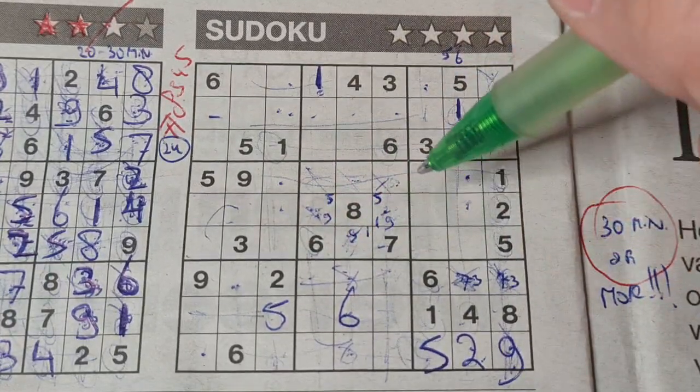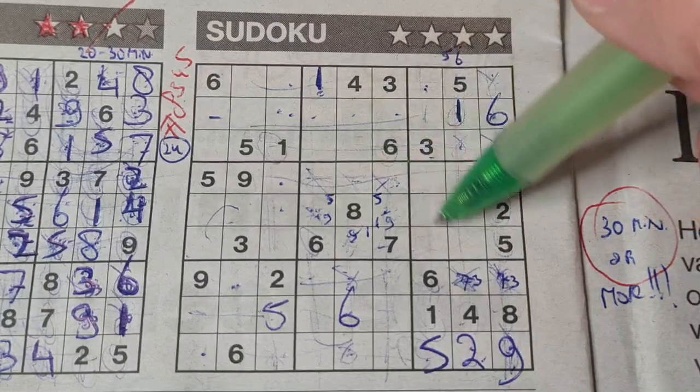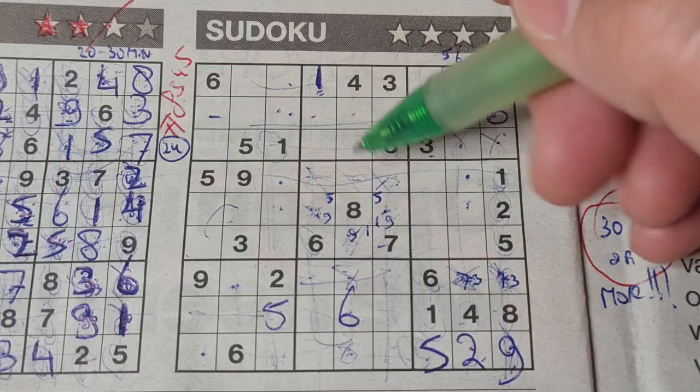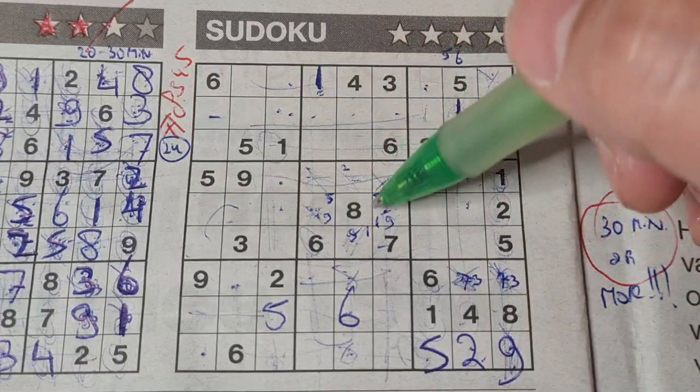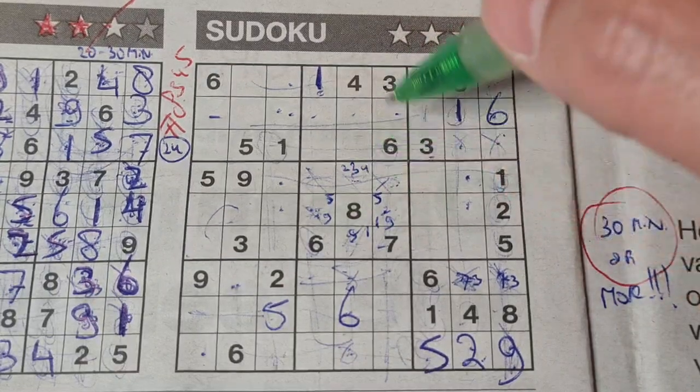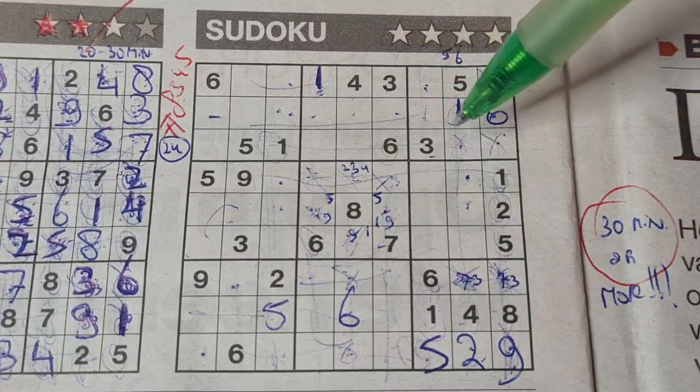Okay, well. So what are these 3 missing numbers then in this big square? Those missing numbers are: the 1, the 2 is missing, the 3 is missing, and a 4 is missing. 2, 3, 4.